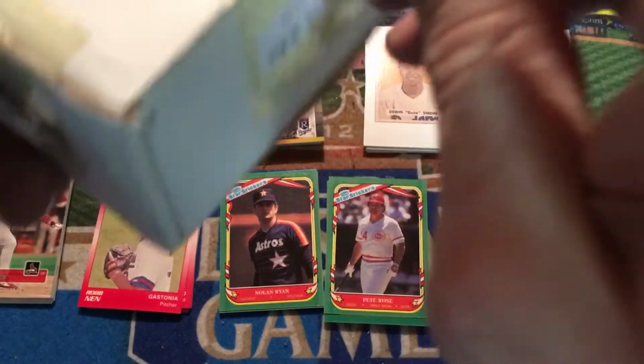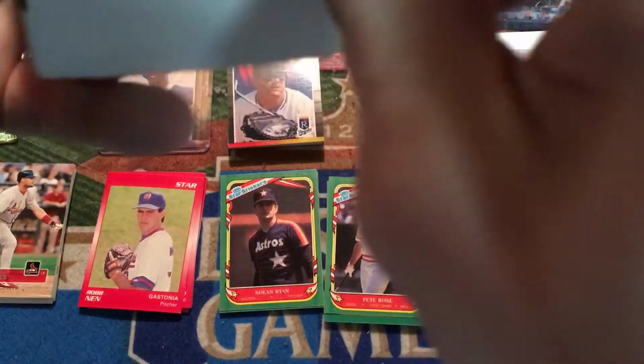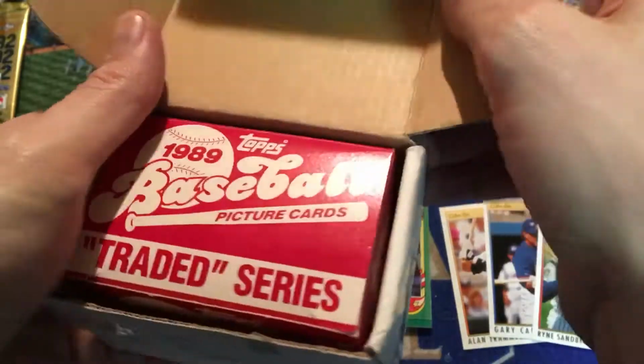This tape feels like it is the original tape. There's no adhesive on here at all. It's just kind of peeling back and withering as soon as I touch it, so I don't even need to use a blade or a knife to open it. There's really no stickiness left on that tape, so that makes me feel pretty good that this is original packaging. I don't see any reason why this would not be legit.